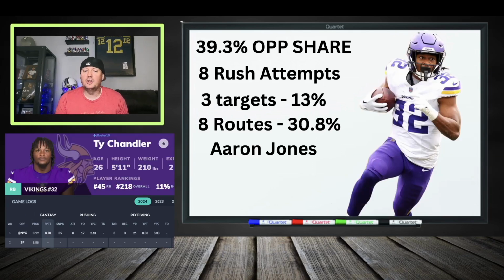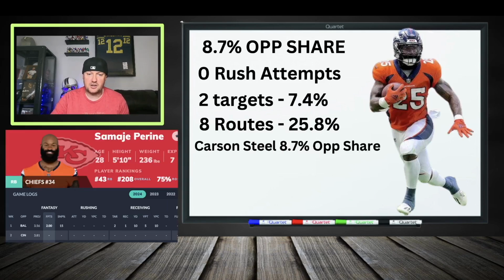Ty Chandler, I look at him as the cuff to Aaron Jones. A lot of people are talking about Ty Chandler. He's got 4.3 speed. He's explosive. He did have some runs called back last year that would make people more excited about him now if they didn't get called back due to penalties from the offensive line. 8 rush attempts in this matchup, so we're trending to that 10 range. Also 3 targets. We got some workload in the passing game. He is explosive. He's a lottery ticket handcuff to Aaron Jones.